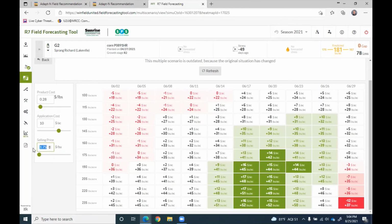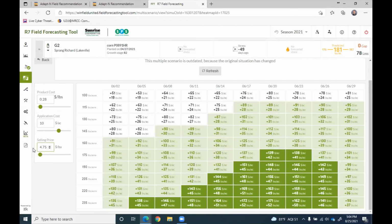But I could put in what my average contract price is. And let's say it's just $4.75, just throwing numbers out there. And I could say I'm going to be making anywhere from $125 to $127 an acre. I could put a little bit more on because I have the crop capability to do that. And I could be making 160 to 170 roughly, or 163, depending on my timing and my rate.